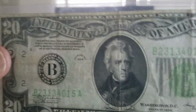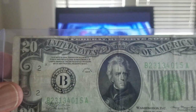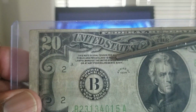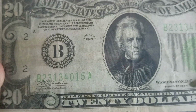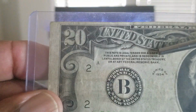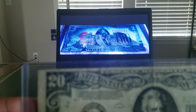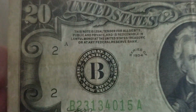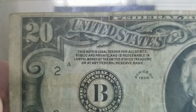When I get the dark green, I would say this little set is completed. Also, the obligation on this note changed too. So on any note that was prior to 1934, the obligation would read, the gold redemption clause was dropped from it. Now it reads that, get it in there. All right.